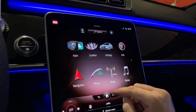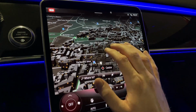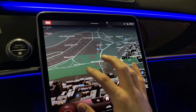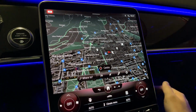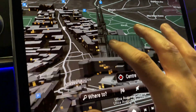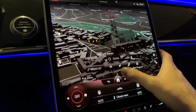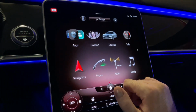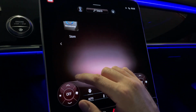Let's go back. Navigation. This is really impressive. Of course, one of the fastest out there, and you will see during the night point of view drive how impressive are the buildings and all the shapes, and attention to detail is just crazy. For example, look at the cathedral here, just so impressive. Anyway, let's go back once again, and now we have some random stuff, as expected: phone, radio, and media. And that's about it.